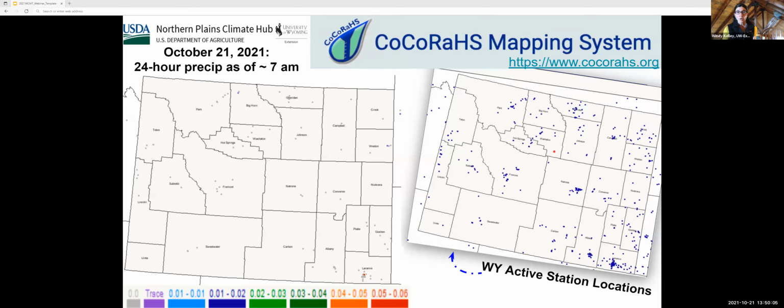Ideally, you report your data every day. I know sometimes I miss it just because I'm out of town or whatever it might be. But ideally, you do it every day by around 7 o'clock in the morning for how much precipitation. And reporting zero precipitation is just as important, if not more important, than reporting when we do get precipitation, to help us understand where it's dry out in the state. If you don't report a 0, it shows up as no data.